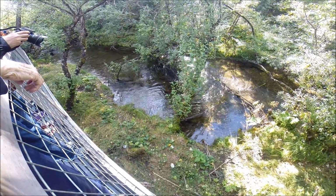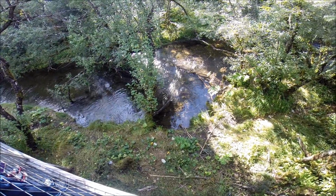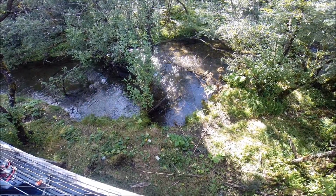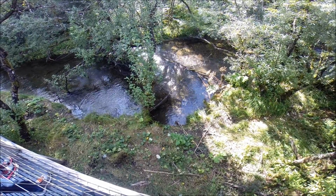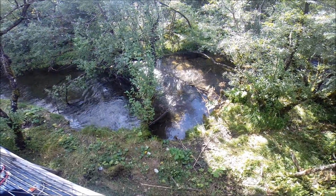Pretty good size. Yeah. They come up into very shallow water. Yeah. They're almost at the end of their trip. Three of them there now. Because they like places that are shallow with running water. Yeah. I hadn't seen it till you pointed out.